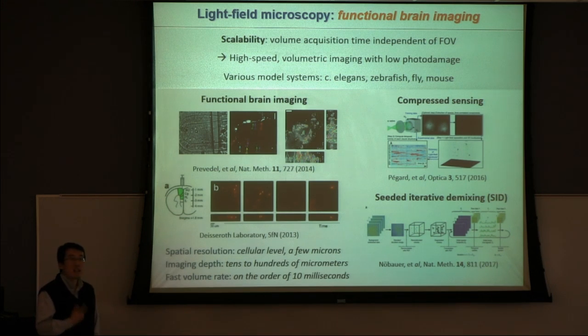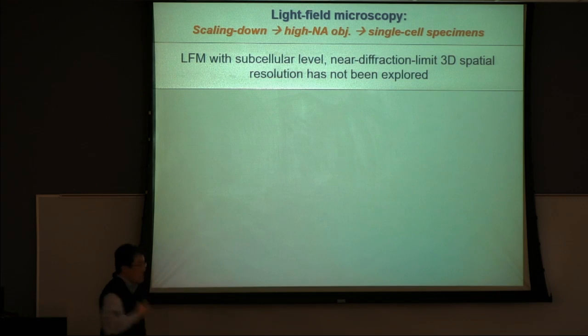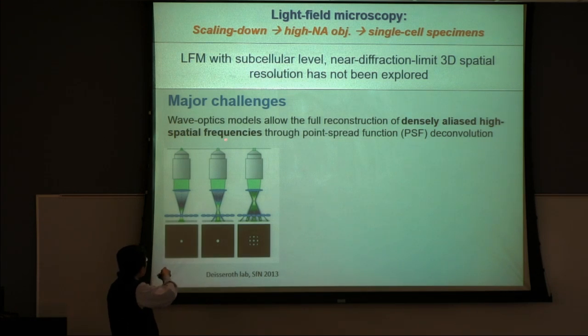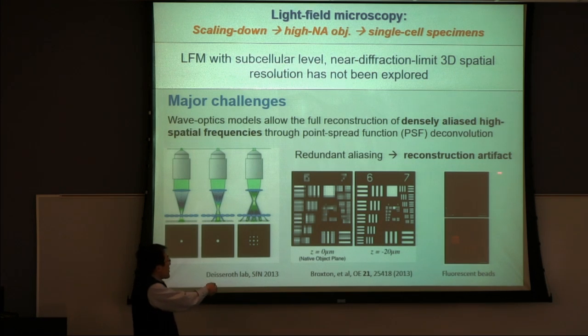And because this is a highly scalable technique, our question is, can we scale down? To use a high numerical aperture, high magnification objective lens to image single cells and to get subcellular resolution. However, light field microscopy with subcellular-level, near diffraction-limited 3D spatial resolution has not been explored. And there's a major challenge. It's because the wave optics model allows the full reconstruction of densely aliased high spatial frequencies through point spread function deconvolution. But this aliasing is redundant near the native image plane or focal plane, which will cause prohibitive reconstruction artifacts.